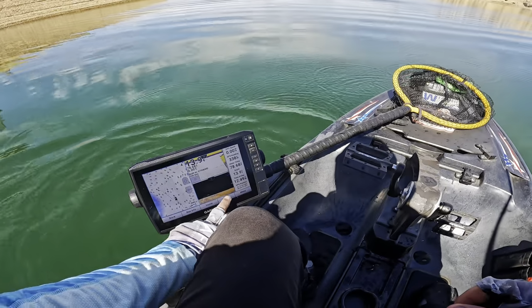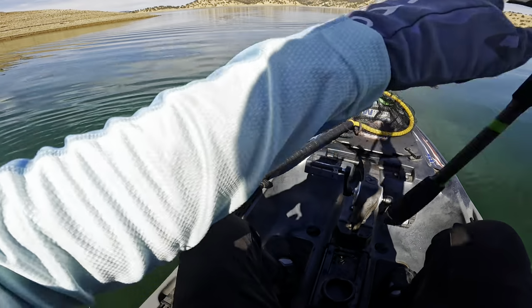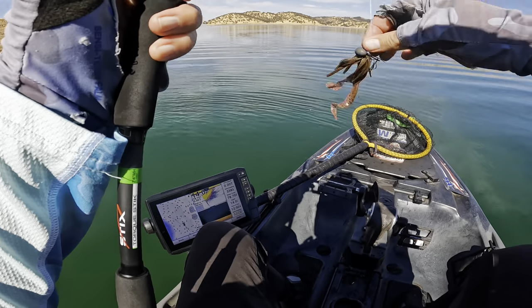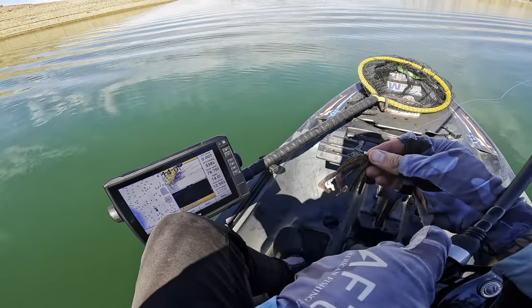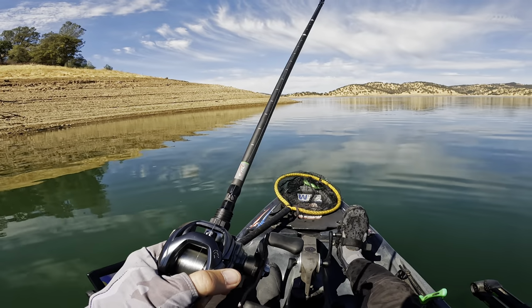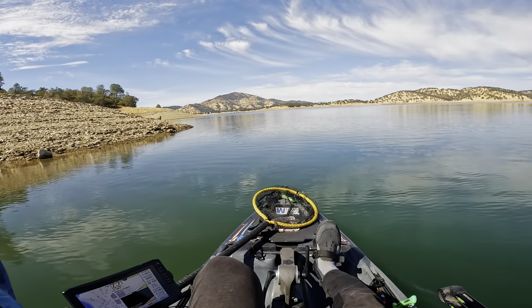Two in the same area. Looks like they're sitting in about 20-25 feet on this 100 degree day in October. Two keepers back to back. There's another one.